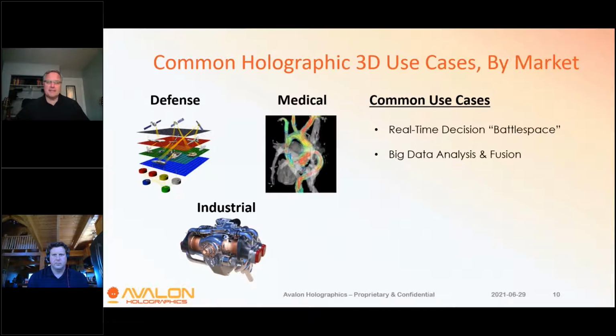Anything to do with big data analysis and fused data. Anytime you're dealing with huge amounts of data that a human being is trying to comprehend and look for patterns or anomalies, it's really useful if you have a third dimension to represent that data. Throughout my career, I found this problem all the time. I've always wanted 3-dimensional Excel sheets. I've tried different things with 3-dimensional charts in Excel, which sometimes work, sometimes don't. It kind of hints at the types of things you might want to do with a holographic display.